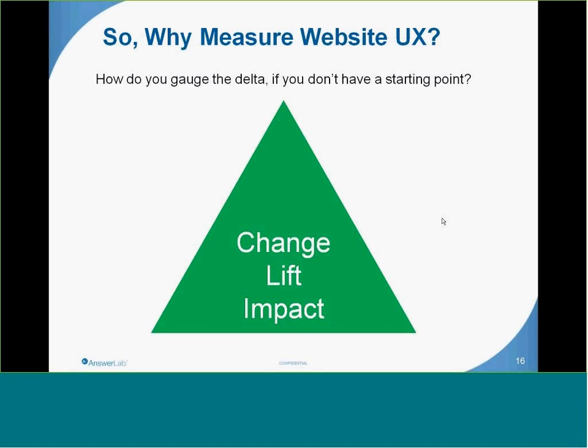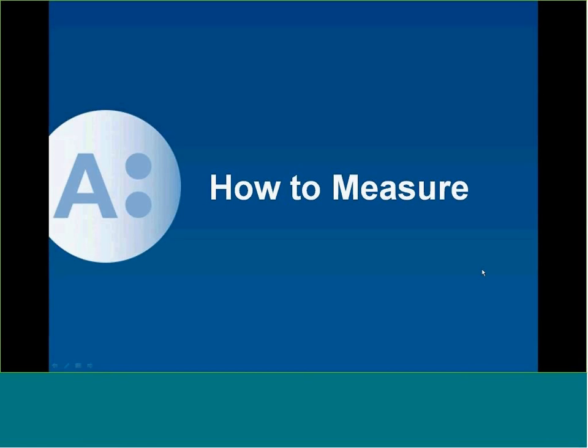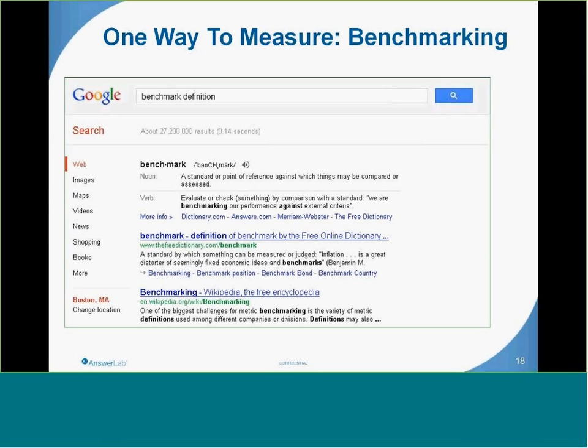All right, so hopefully I have convinced you why measuring your website user experience is important. The next portion of our talk is really around how to measure, how to perform measurement, and we are going to focus for the purposes of this conversation on one key way that we find really useful here at AnswerLab, which is benchmarking.